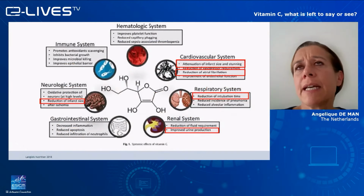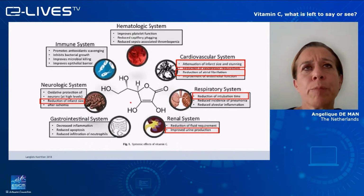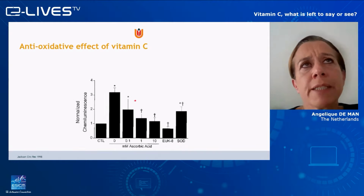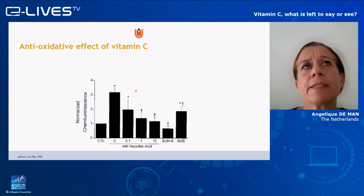And even more, in animal studies, there were signs that vitamin C could also attenuate infarction size and reduce atrial fibrillation after, for example, cardiac surgery. It could reduce intubation time and improve diuresis. So it was very promising in several preclinical studies. What is important to mention is that the antioxidative effects of vitamin C increase with increasing dose, so higher doses could lead to a more antioxidative effect.